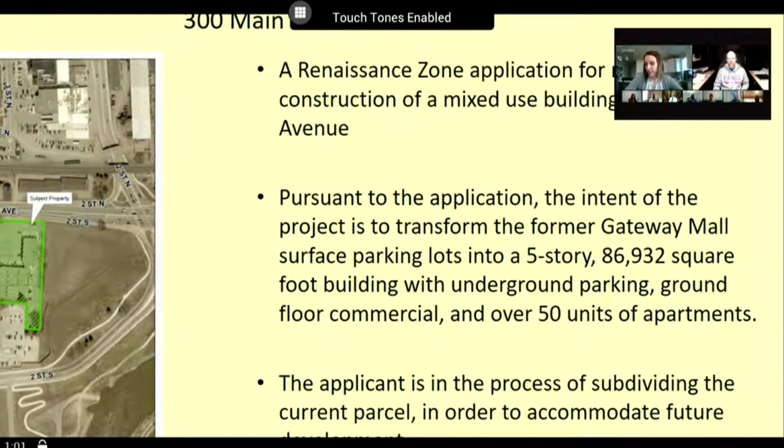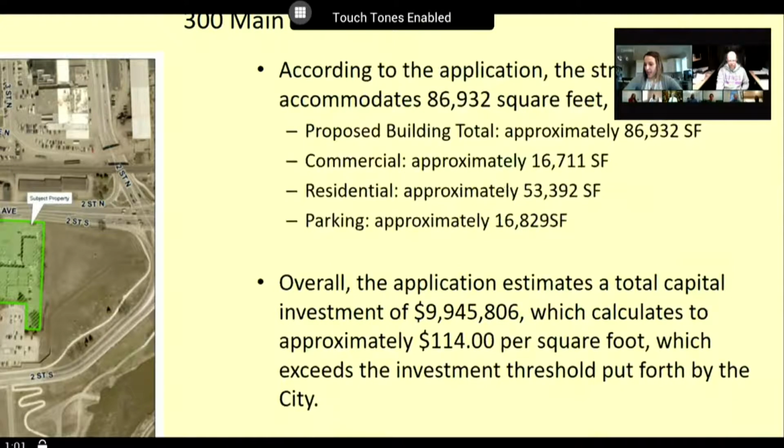The applicant is currently in the process of subdividing the lot since the state Renaissance Zone requirements allow 1 Renaissance Zone project per parcel. Overall, the applicant estimates a total capital investment of $9,945,806, which based on the structure's 86,932 square feet calculates to approximately $114 per square foot. This exceeds the city's requirement of $100 per square foot investment threshold.